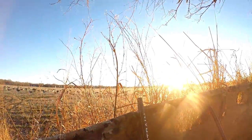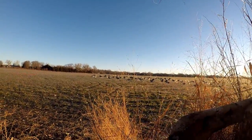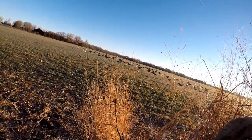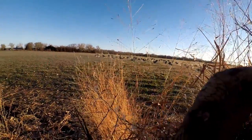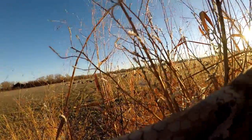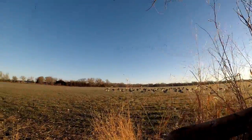Come on. They're coming right at us, but I guarantee you they're going to swing right like they did. Ooh, that's either a good swing or a bad swing. Come on, you big old suckers. Oh my god, dude. Look at all these birds and they don't want to do anything. A lot. Come on.